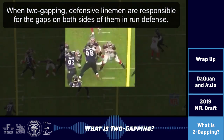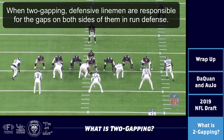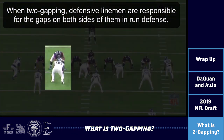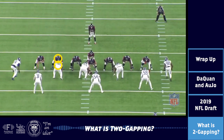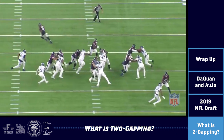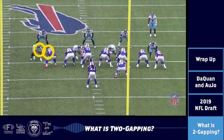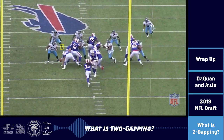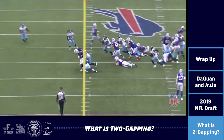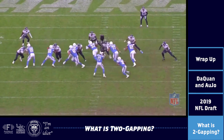So what 2-gapping really means is when a defensive lineman is lined up, we'll say heads up, like a defensive lineman is lined up against a tackle, and he is nose to nose with the tackle. They're aligned. Sometimes that's a common front for the Titans. They use that a lot with Daquan Jones. And his job on that play is not to penetrate and create disruption in the backfield, but rather to control that tackle and be able to shed and play either side of him. So the B gap on the inside or the C gap on the outside, if a play comes there, he's responsible for being able to get to either gap. So his job is basically to shock the tackle, control him, and then shed to go make the play.